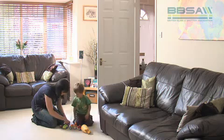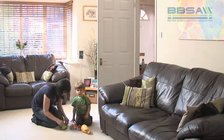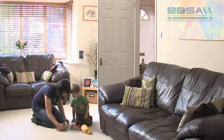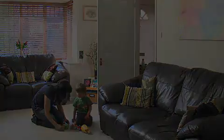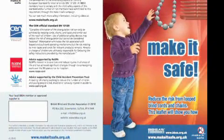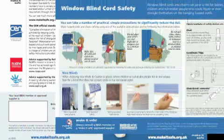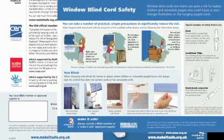More than that, although this is a voluntary standard, all BBSA members have to comply with the child safety aspects of this standard through the BBSA's Code of Practice. The BBSA places so much emphasis on child safety that it established a campaign called Make It Safe in April 2009 to help provide appropriate safety advice, and the BBSA encourages non-members of the association to join up to this scheme.